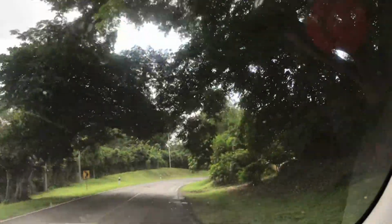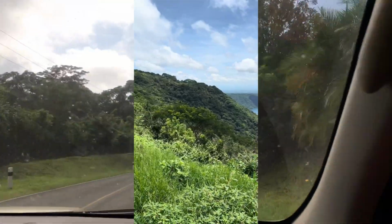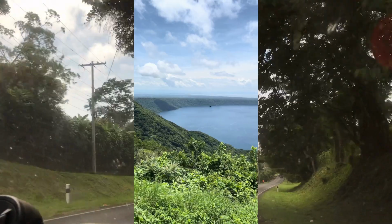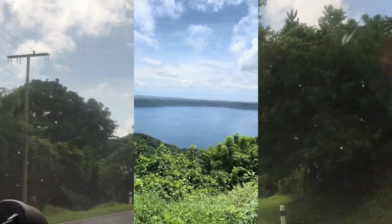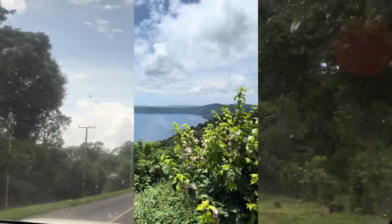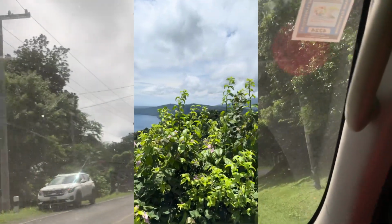So Catarina is mostly known for the Laguna de Apoyo, which is a volcanic crater lake that is wonderful to swim in, and you can also view it from the top. We weren't doing that today. We were strictly going in to do some shopping at the nurseries, but I wanted to take you along and show you what that's like.